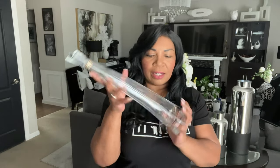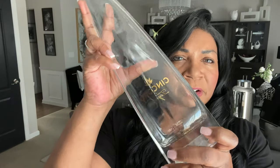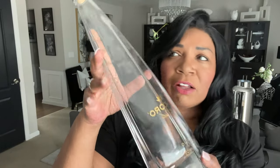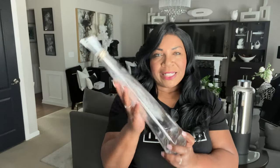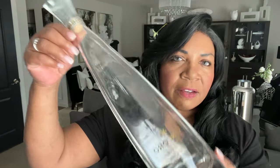Now, the next thing I picked up, you're gonna say, Sheryl, why did you pick that up? I just thought it was pretty and I could decorate my bar cart with it. And it's this bottle. And it looks like it was a bottle of tequila. And I looked it up, it was probably a very expensive bottle of tequila for like $90. But I love the glass bottle and I thought it would be perfect to stage on my bar cart. And I just love the detail. I love the size of it. Just, I don't know. I thought it was pretty.